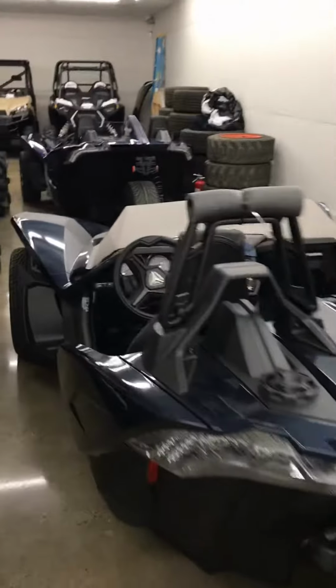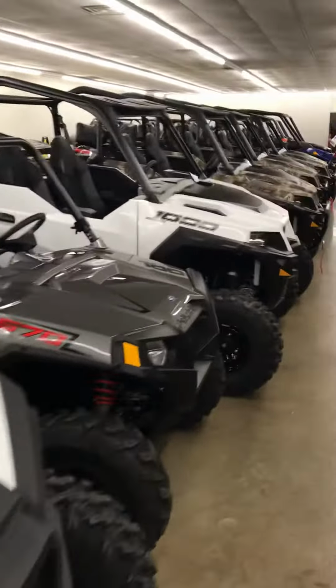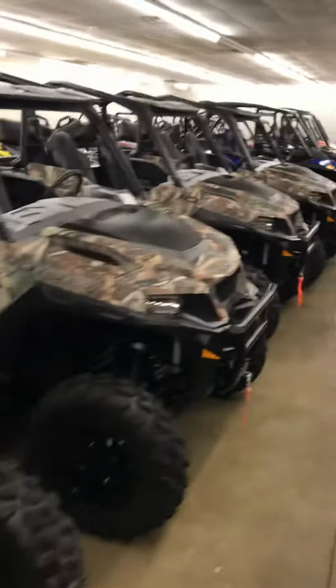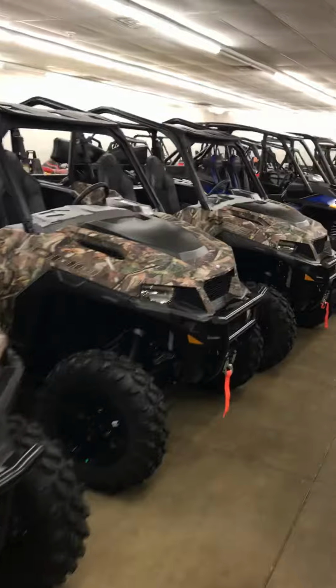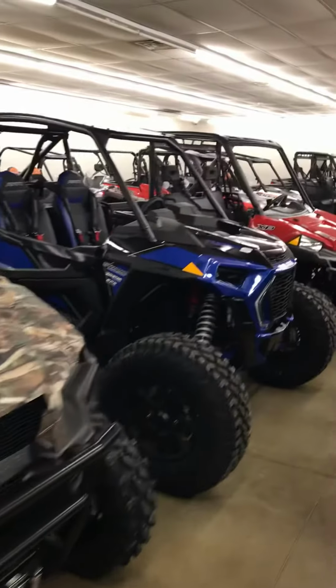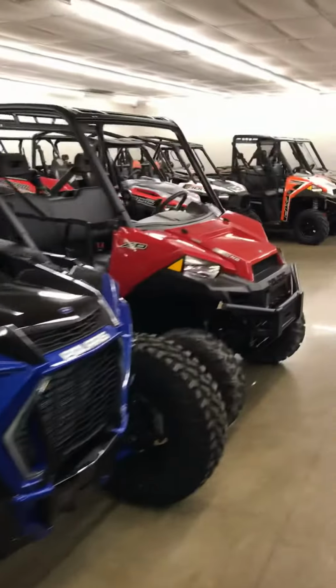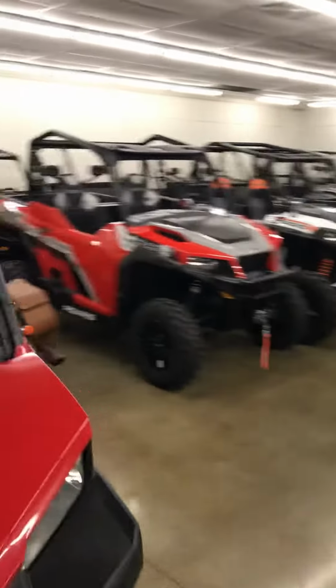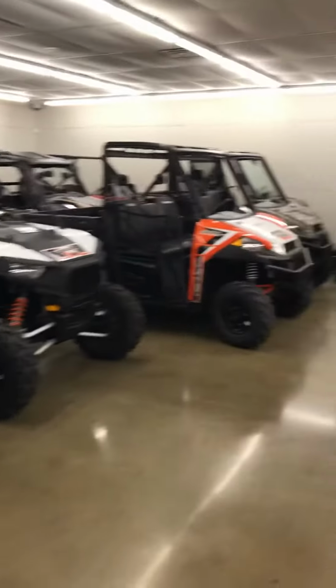Slingshots galore. Off-road wise, we're even more set, guys. Tons of everything. Razor, General, Ranger, Ace, RS1. We've got a little bit of it all. You'll notice you don't see any Sportsmans in this warehouse. We had to acquire a completely separate warehouse to house all of our Sportsman inventory. I'll show you that another day. Just wanted to give you an idea of what we're working with here.